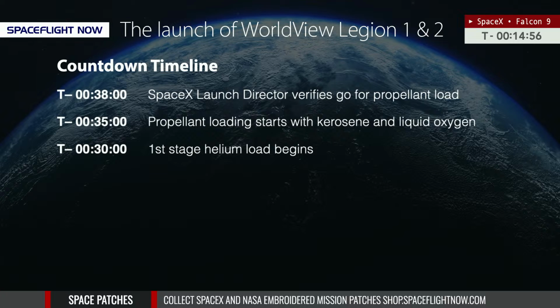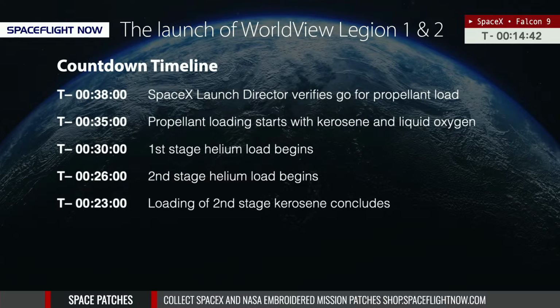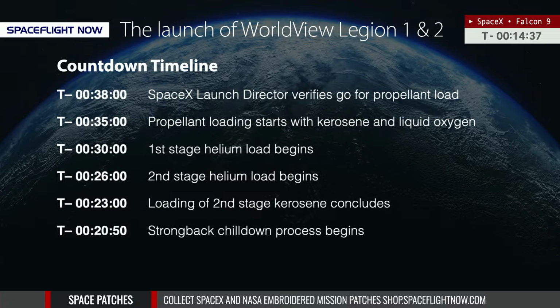T-minus 30 minutes, cryogenic helium is loaded on board the tanks on the first stage, which helps to pressurize them ahead of flight. The same process begins at the T-minus 26 minute mark on the second stage. T-minus 23 minutes, loading of the second stage kerosene tank wraps up. And then at T-minus 20 minutes 50 seconds, thereabouts, we see the so-called big vent from the strongback. It's the process that happens as the feed lines are chilled before second stage liquid oxygen load begins.